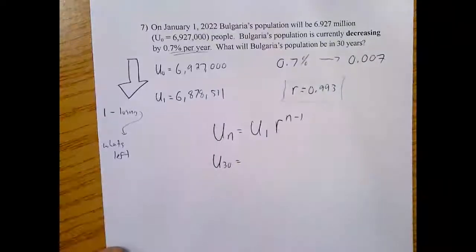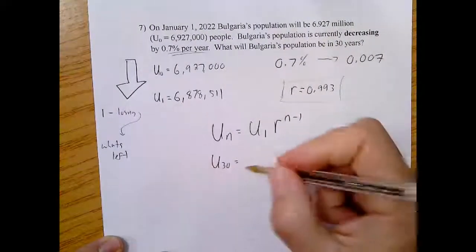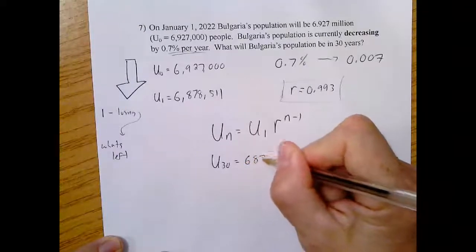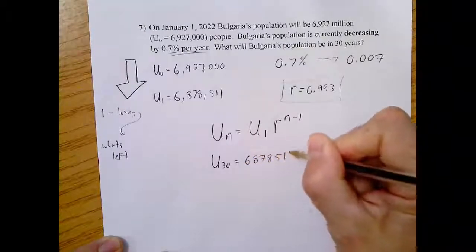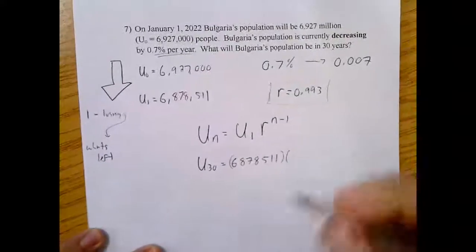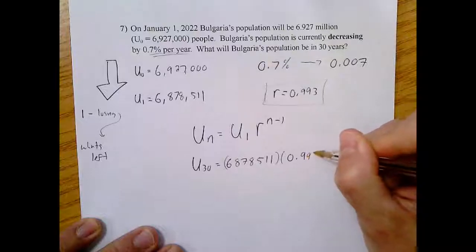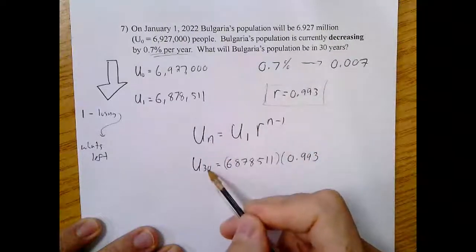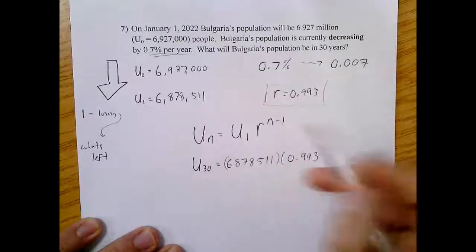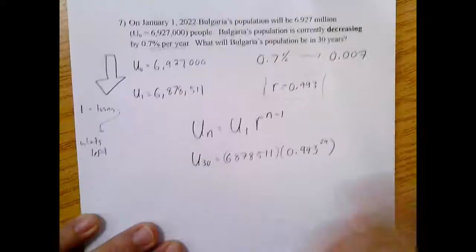Now we can just start substituting. My first term, I just did that. There's my first term. I'll parenthesize it. I know my ratio is right here, and you can see my n value is 30. Well, what's 30 minus 1? 29. And now we can just put this in our calculator and get our answer.